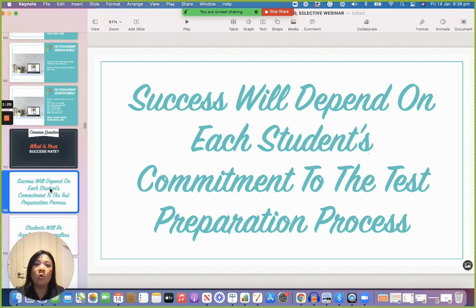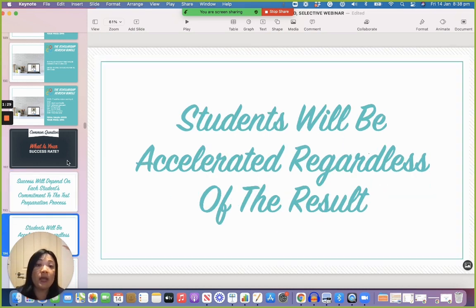What I would say is that students will be accelerated regardless of the result, and that's what our focus is. Of course, we do everything that we possibly can to get students into each of these schools, but the reality is that everybody's preparing now. For a school that has 5 places and you've got 400 students who are competing for those 5 places, most students will be missing out. So there are no guarantees when it comes to test preparation, but what we can guarantee is that your child will be accelerated regardless of the result.